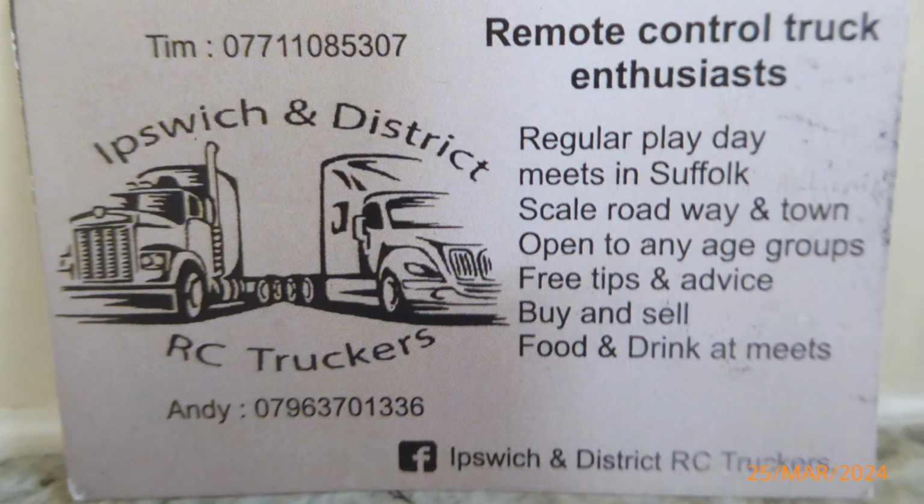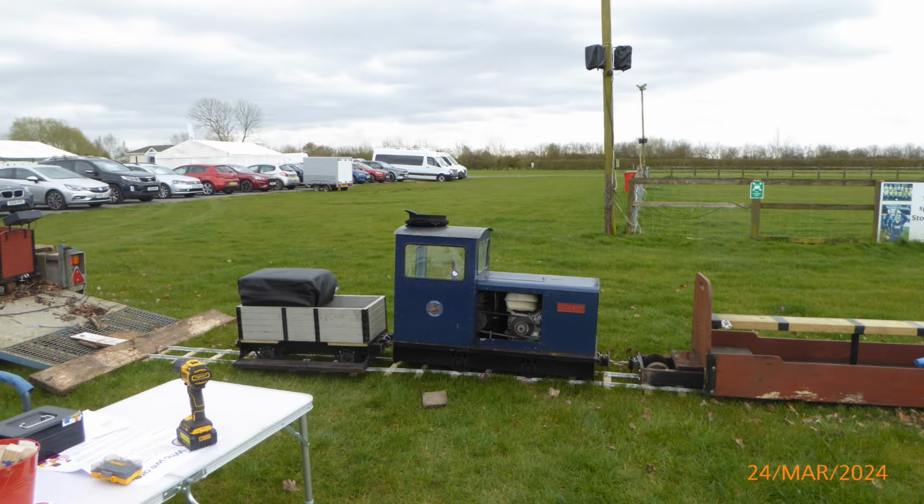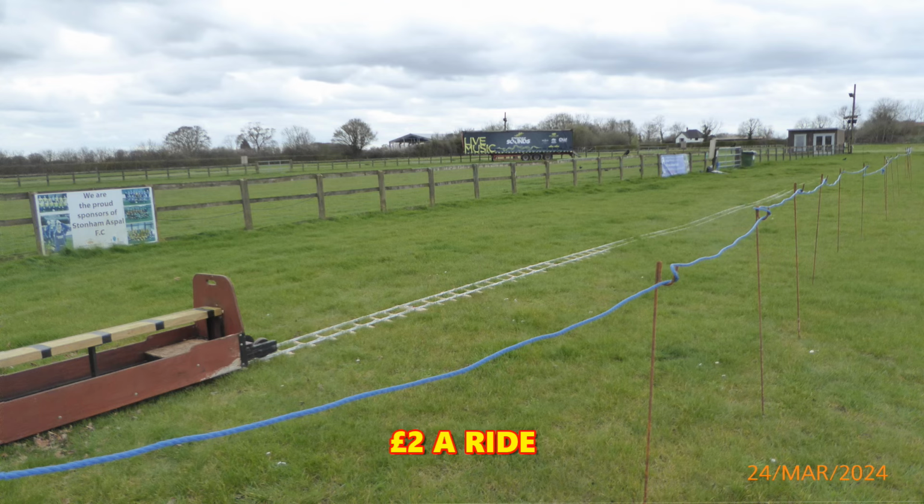But again, really welcoming, it's very nice to be able to use it. So there was a ride-on train there, unfortunately not operating when I filmed it, but it had been running earlier in the day, and as you can see, it had a bit of straight track down the field, which was fine, the kids loved it.